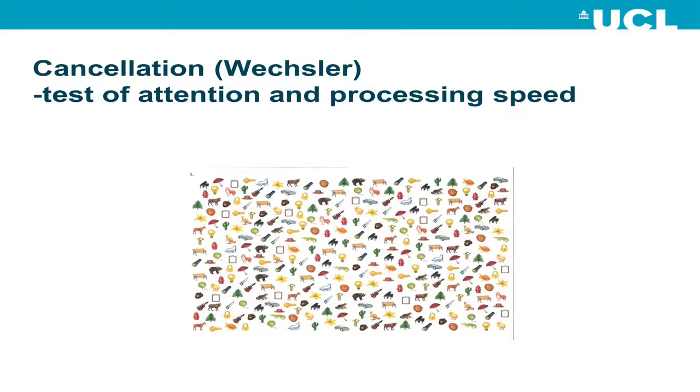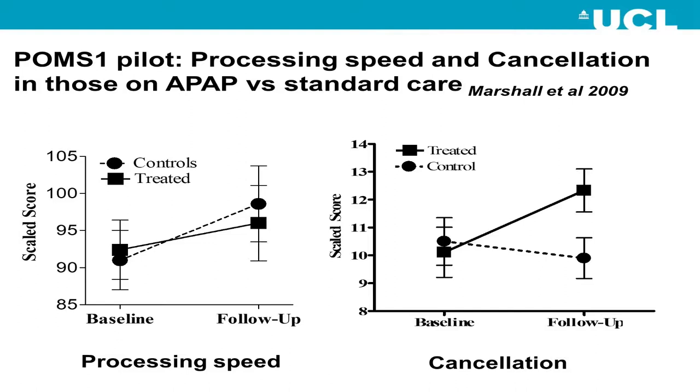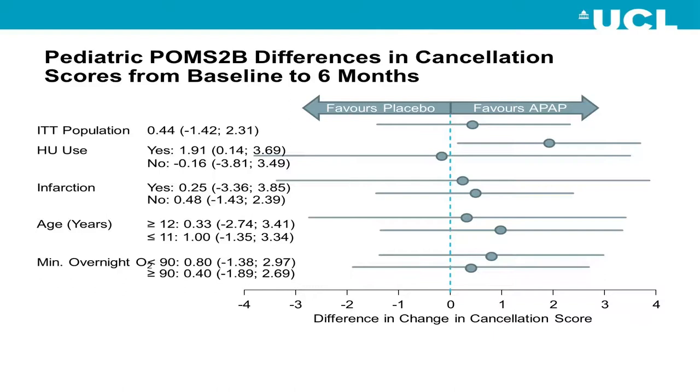We did a controlled trial of CPAP for 6 weeks, and I'm not going to go into any detail. This was published in 2009, but just to say that we did indeed have a problem with the processing speed index here, increased in both the patients and the controls, but the cancellation actually only improved in the patients, suggesting that it's much less of a practice effect. And this is preliminary data from our POMS 2B trial, where we undertook CPAP for 6 months and did cancellation as a primary endpoint pre and post.